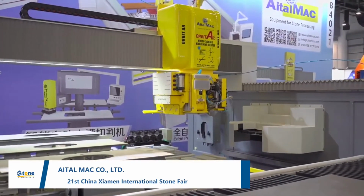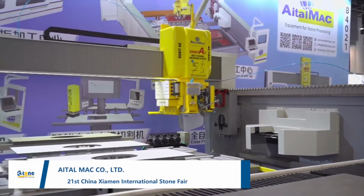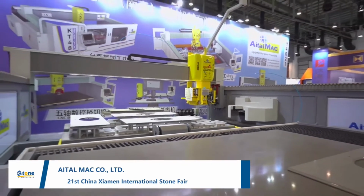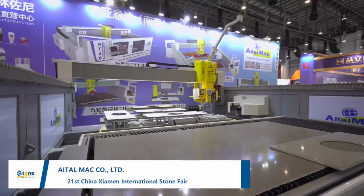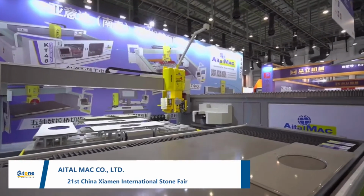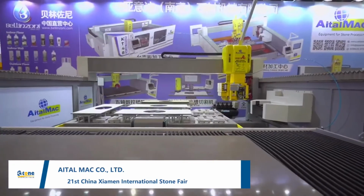The smart software on the machine allows even inexperienced users to produce high quality products like an experienced stonemason. Because most experience comes from within the software's ready-set parameters, AitalMAC A8 will have an incredible impact on your shop productivity.